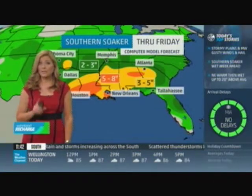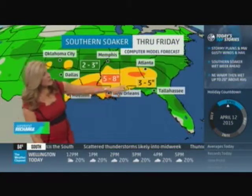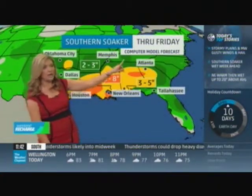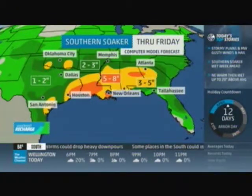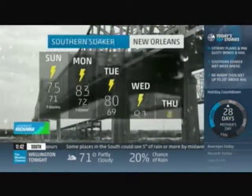There could be some high winds and possibly some hail as well. But where the rain is going to be more persistent, especially along the Gulf Coast, we can't rule out several inches of rainfall. This is your forecast going all the way to Friday. So a chance of rain every day this week is going to be adding up to 5 to 8 inches of rain in some of these locations in the orange, 2 to 3 inches in that darker shade of green.